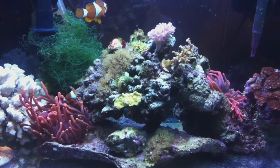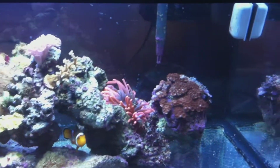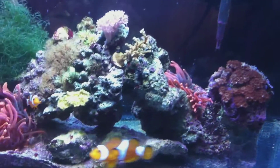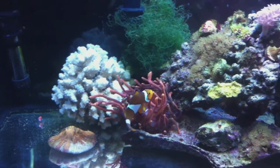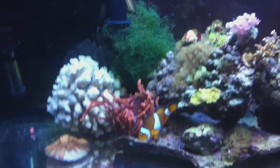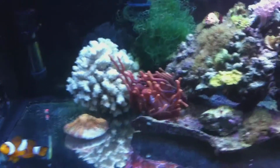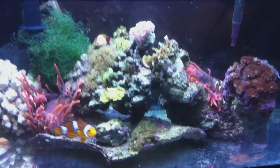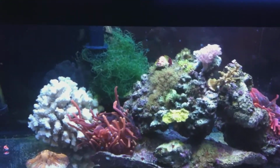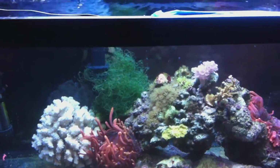Today I wanted to show you guys what I've been doing. This is the frag tank that I had set up, and I ended up adopting a clownfish, that guy right there. My other clowns were beating up on him, so I put him in the frag tank. Then I thought, well, he's lonely. So I bought him a little friend, gave him some anemones, some rocks and some corals, and here we are now.